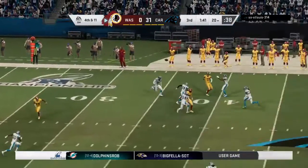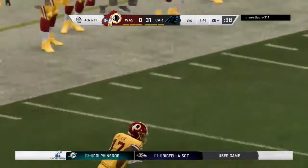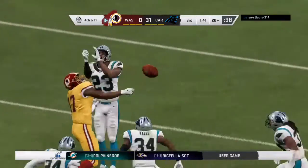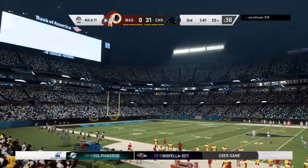Another drive comes and goes, still nothing on the scoreboard. Yeah, and when the second half comes, it's real easy to get discouraged and wonder if you're ever going to get things started. You just got to fight through it. Got to keep pounding away.